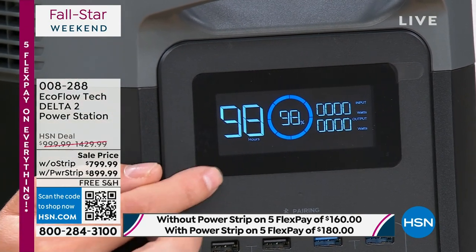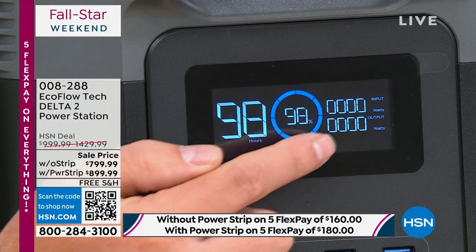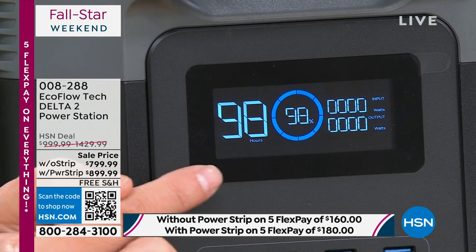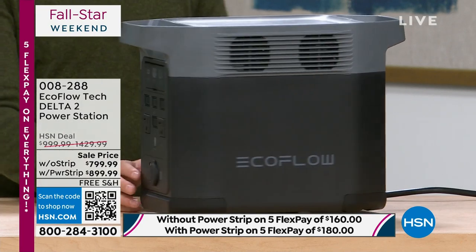I'm just going to turn that AC belt on the back off so you can see this. 99 representing 99 hours. This representing the percentage you've got left. And these zeros right here are gonna represent the wattage in and the wattage out. So it'll tell you when you plug it in, how long it'll take to recharge. So where are we plugging everything in? Plug it right here on the back.